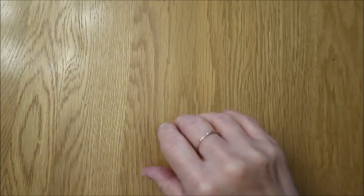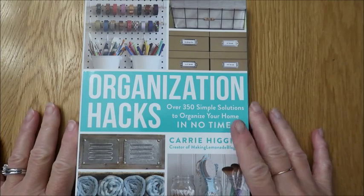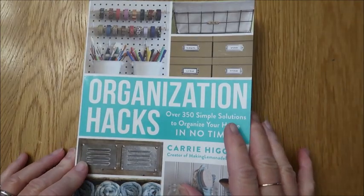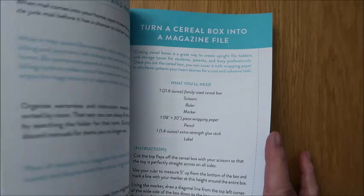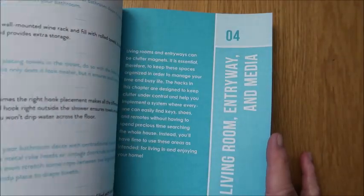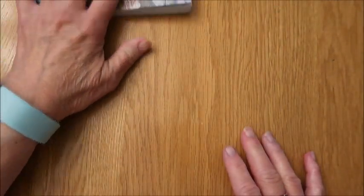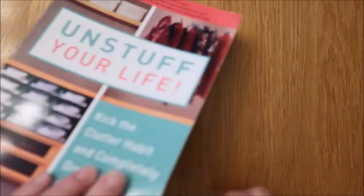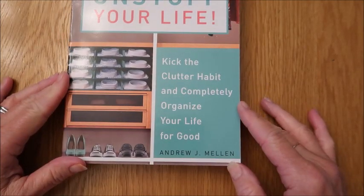And then with the remainder of the money that they gave me, I got this book because, you know, I like organizing if you've seen some of my other videos. I'm about halfway through, and it's all kinds of little ideas, little crafty things that you can do. It's kind of fun. It is by Carrie Higgins, and it's called Organization Hacks.